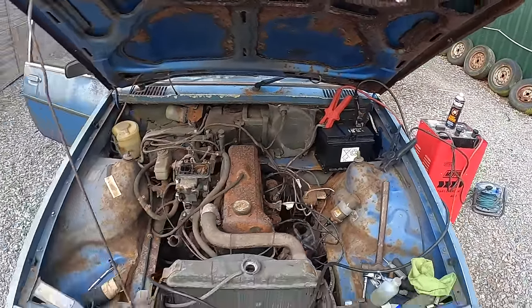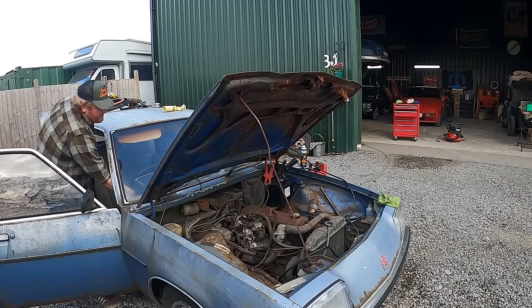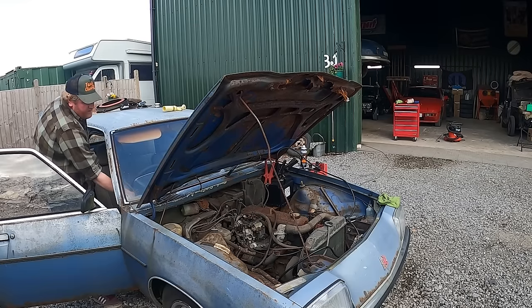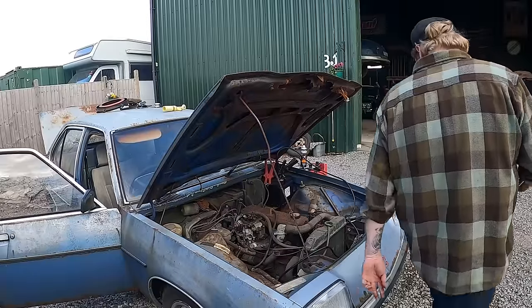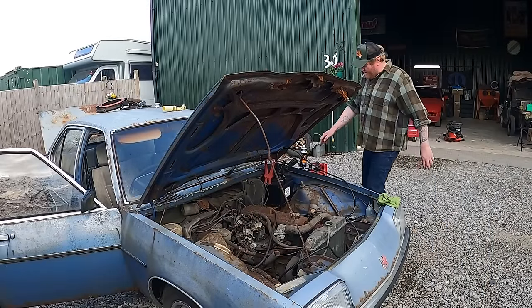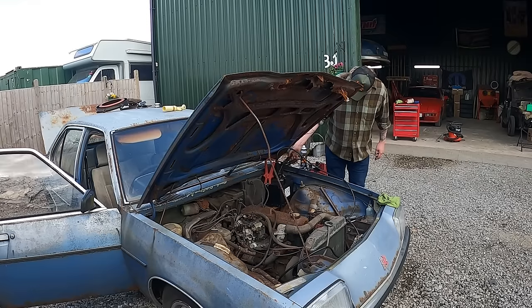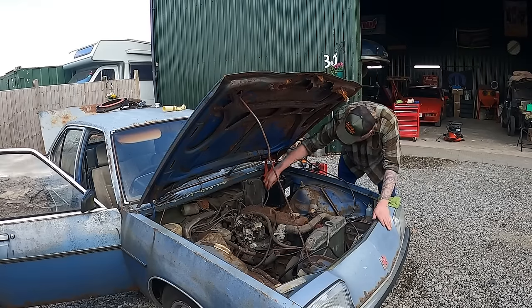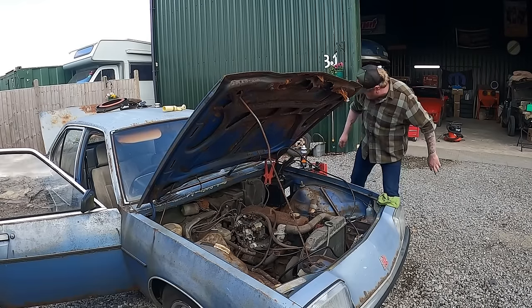It's on there. Okay. Better, but it's still very, very weak. That power wire looks really good. It's not getting too hot either.